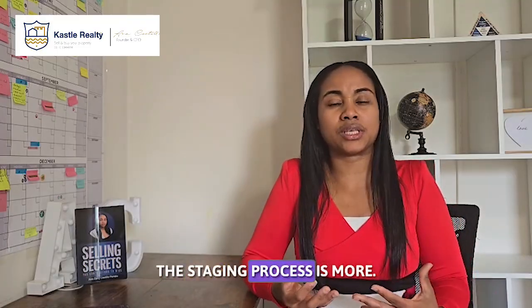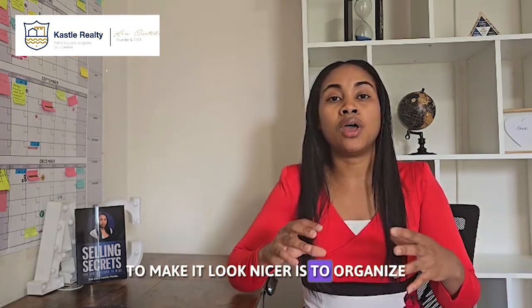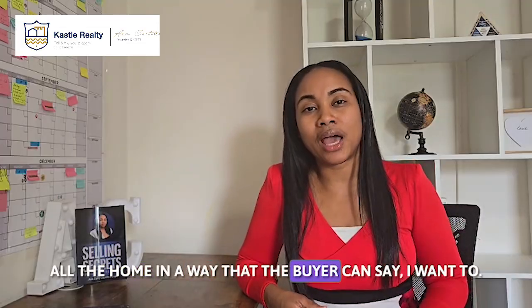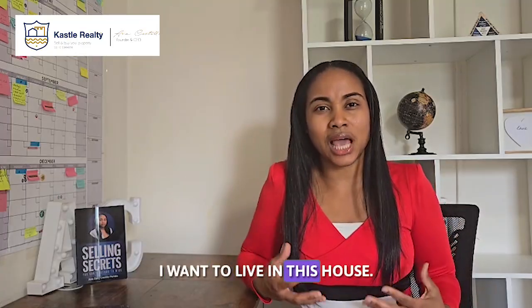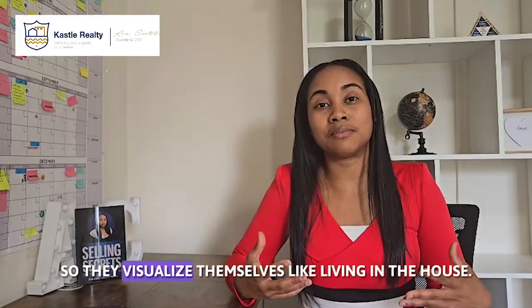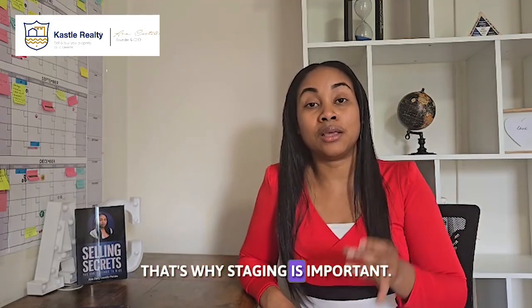The staging process is more to make it look nicer, to organize the whole home in a way that the buyer can say, this is my place, I want to live in this house, I feel like this is my home. So they visualize themselves living in the house. That's why staging is important.